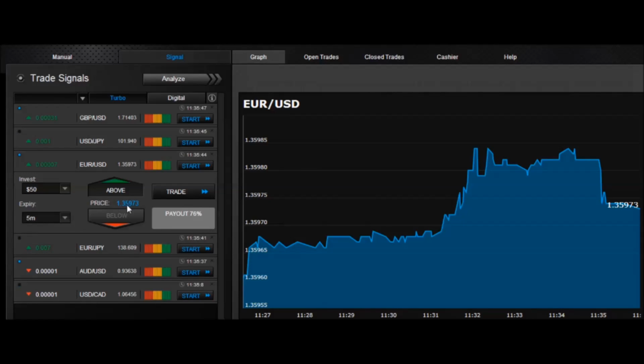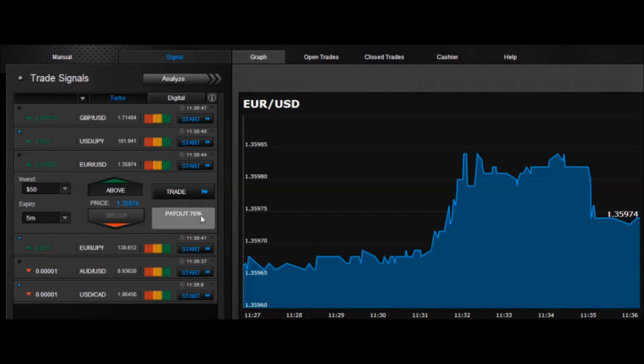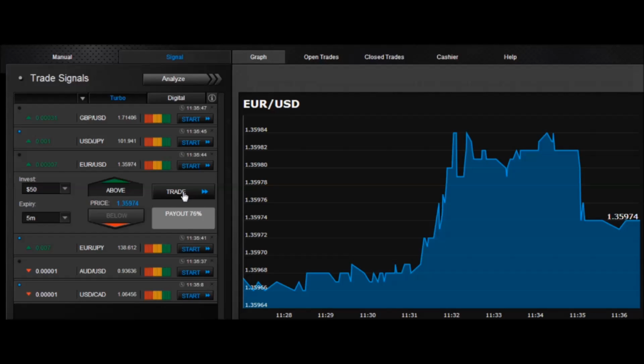I will look at the present exchange rate, then I will have to decide whether the exchange rate will be higher or lower within 5 minutes. I think the exchange rate will be higher. You can see below, in case I guess right, I can get a payment of 76%. So I can make $88 from $50, and all this within only 5 minutes. It is important to mention that it doesn't matter how the exchange rate moves within 5 minutes. Only one thing matters. Is the exchange rate higher or lower at the end of the 5 minutes?